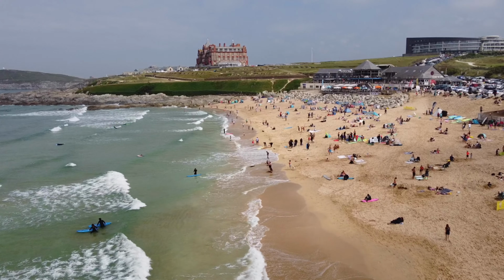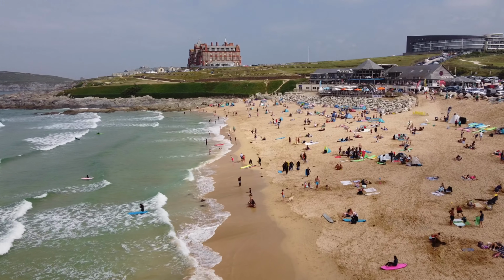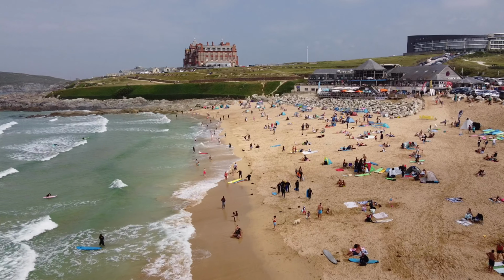Other than that, my thoughts on the beach. Fantastic beach, very, very busy when I was down there, like insanely busy. If you're not great with crowds or anything like that, there are quieter beaches that you can visit as well.